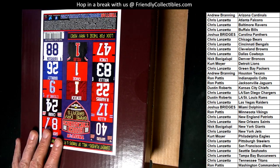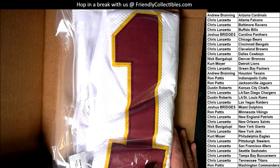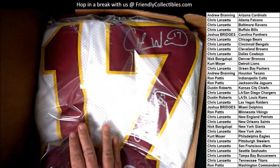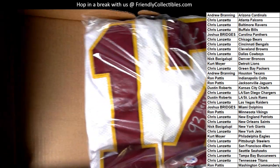Jersey, Jersey, Jersey. Who's it gonna be? I'm stumped on this one. This is a college jersey. Let me see here. This is a college jersey.